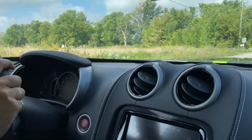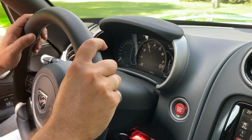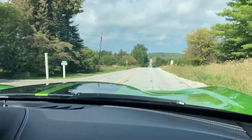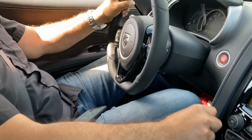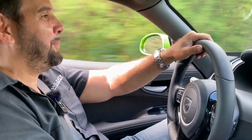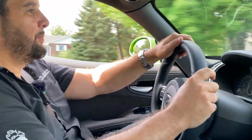Speaking of which, what gear are we in right now? Second. See, it's incredible. Second, we're doing about 65 kilometers an hour, and just under 3,000 RPM. Amazing. Hard for you to keep that still when I do that. Oh, tell me about it. What an awesome car. And the visibility is pretty good too. Visibility is excellent on this car.